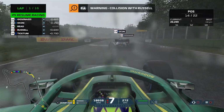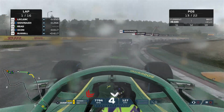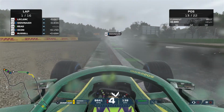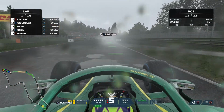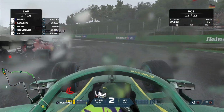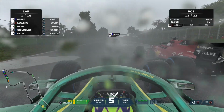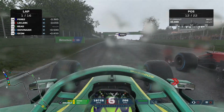Apparently I collided with him. Haven't got any damage though. Ran the outside of Ocon in turn 5. We managed to get past. Giovinazzi ahead. We're up into P13. So we have gained a place, and into turn 7 we have a look around the outside of the second Alpine here in Imola. Behind Leclerc we have the power down, ERS deployed, we have the traction on him.